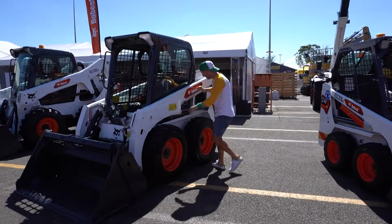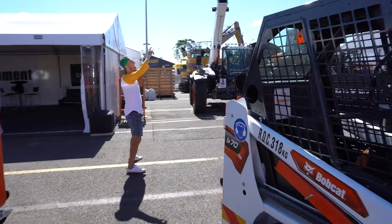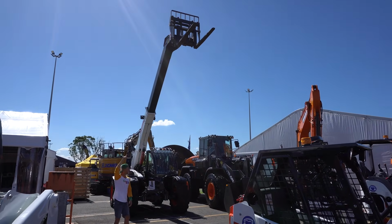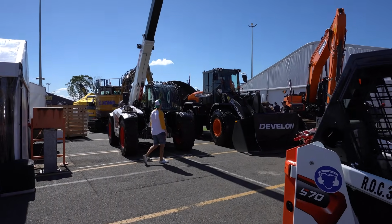Bobcats. Bobcat. Look at this thing. Kids, we've got a forklift all the way up there on the end of this big machine. How cool is this?